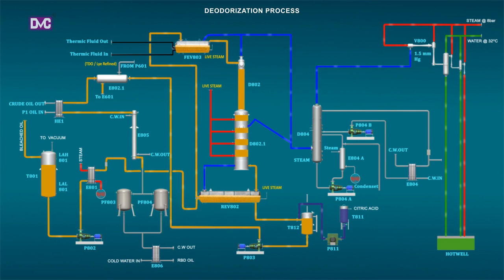HE1 is a heat exchanger, plate type, to cool the oil up to 80 degrees Celsius and to heat the incoming feedstock to degumming and lye refining process from 40 degrees Celsius to 65 degrees Celsius. Heat exchangers E802 and HE1 make practically full use of compensating heat during the refining.